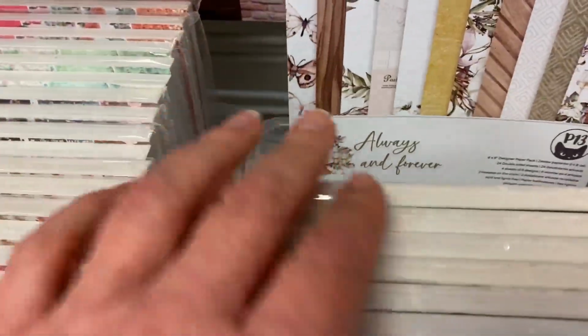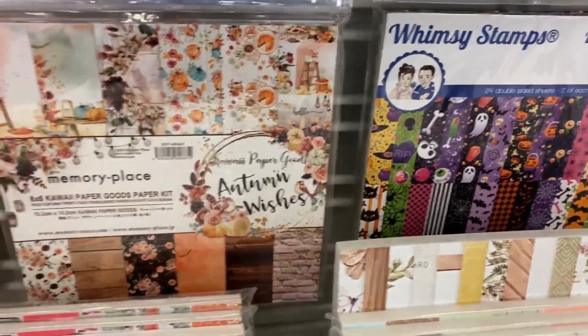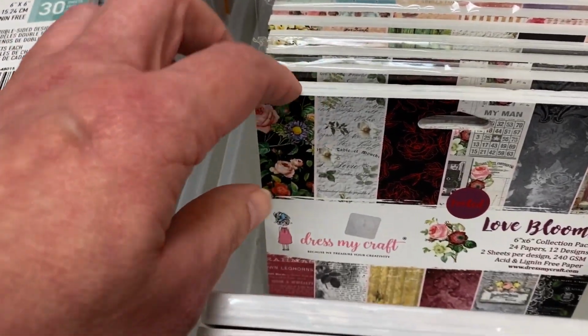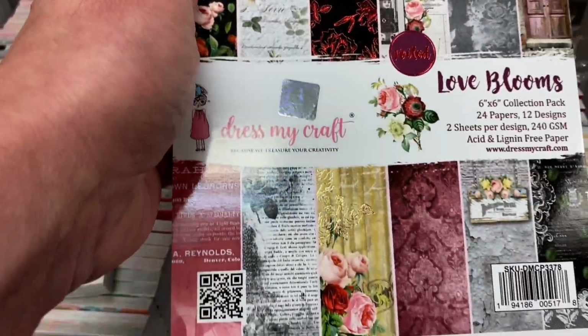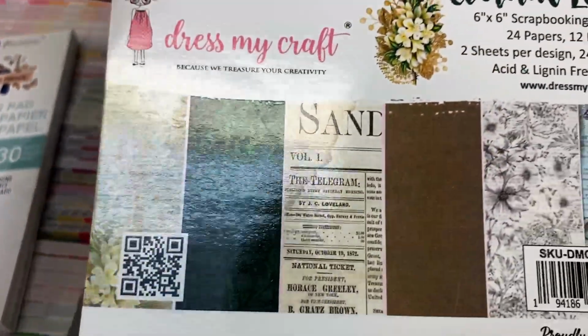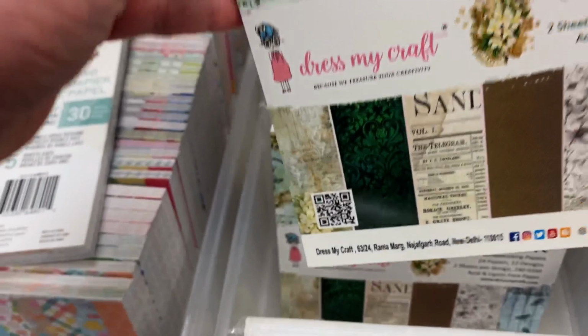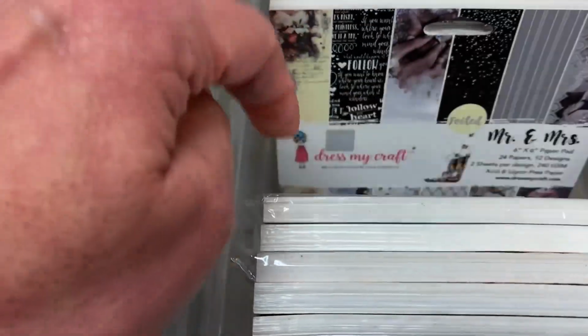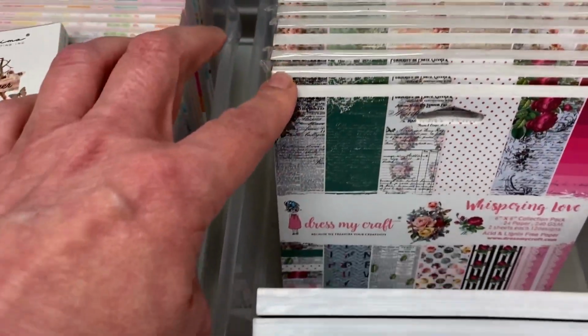So many. Have you ever seen this many good 6x6s in one place? It is crazy. Love Blooms. I don't think I've ever seen that one before. I could be wrong. I like the blue on the right and the butterflies. I was kind of thinking about that one. Fairy Dust has some nice purple in it.